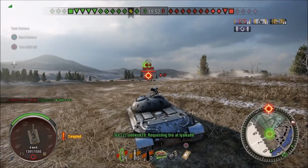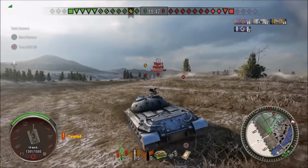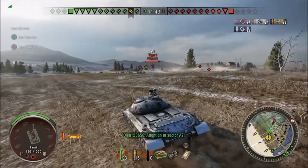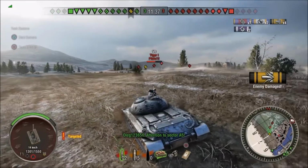Wasn't the greatest, but as you can see, he's got his own teammates shooting him in the back, which I have no idea what they're doing there. I mean, they're literally shooting their own tank. But other than that, I don't know, maybe it was the tank destroyer off to his left that was trying to shoot something and maybe caught the edge of his tank.